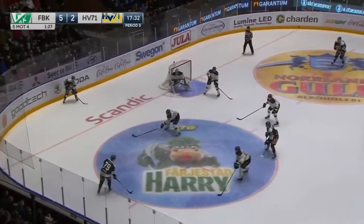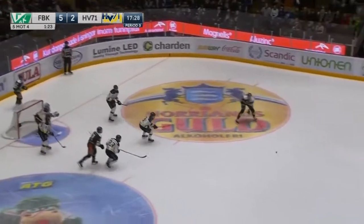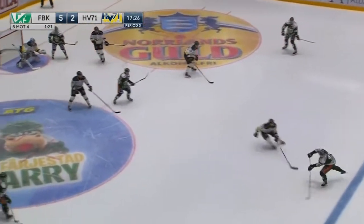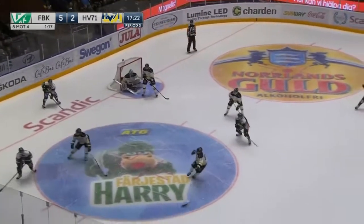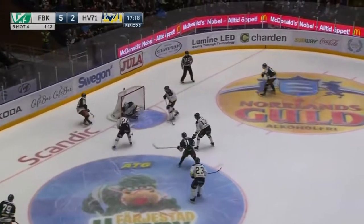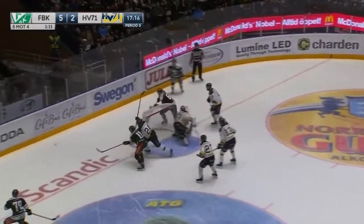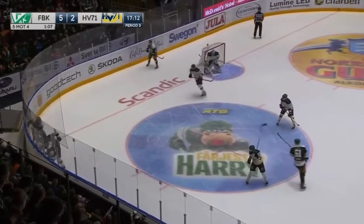Hudacek. Played down low now. Back to Rhino, tipped back to Bertanen. Now to Hudacek. From the circle, Libor Hudacek. Played down low. Now a shot off the side of the net as Nygaard controls in the corner, plays it to Hudacek.